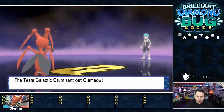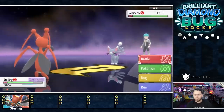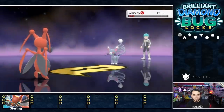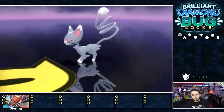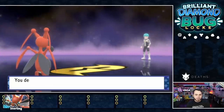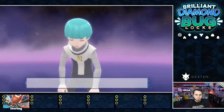And then what else do you have? A Glameow. So Glameow we one shot. Most certainly, and I'm like pretty overleveled right now just because I've only had 1 Pokemon on my team, so things will even out. I know that the experience share can kind of make Pokemon get a little out of control, but I don't necessarily think it's the worst thing in the world. So that guy just got wrecked.